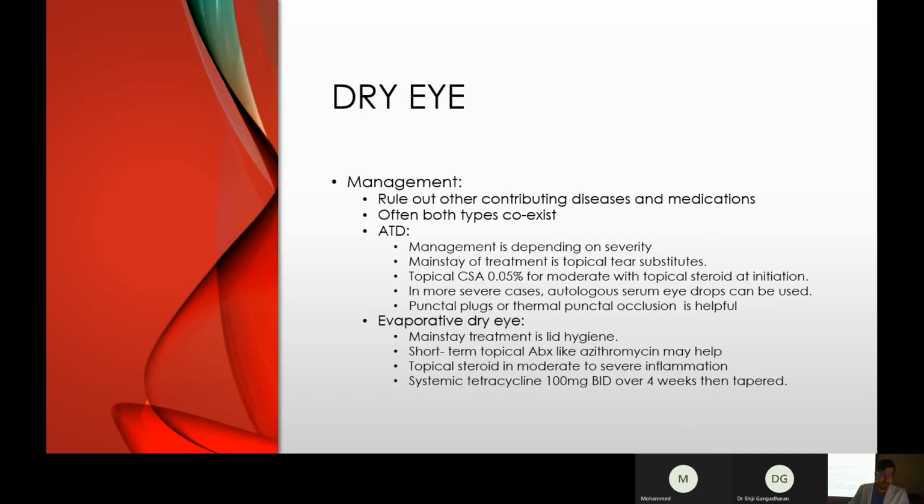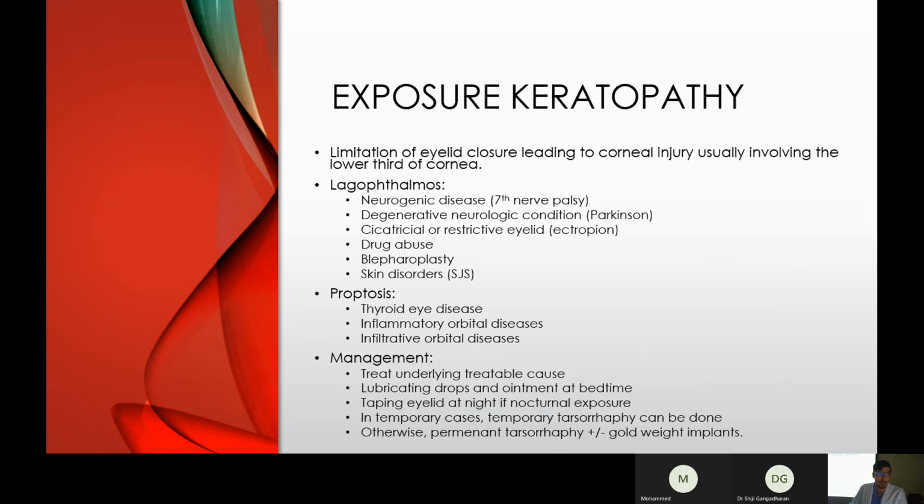In evaporative dry eye, the mainstay is lid hygiene. Short-term topical antibiotics like azithromycin can help. Topical steroid is used in moderate to severe inflammation, and systemic tetracycline 100 milligram BID over 4 weeks, then tapered.